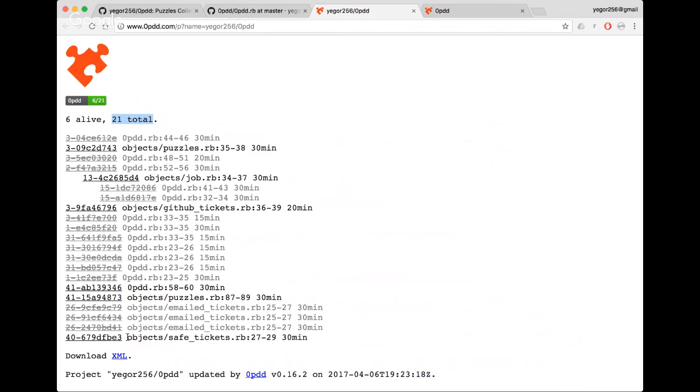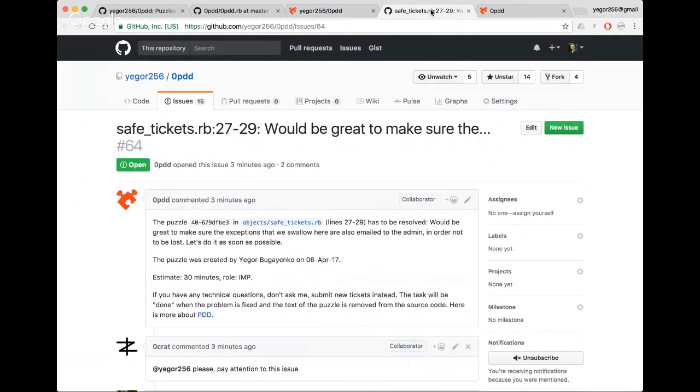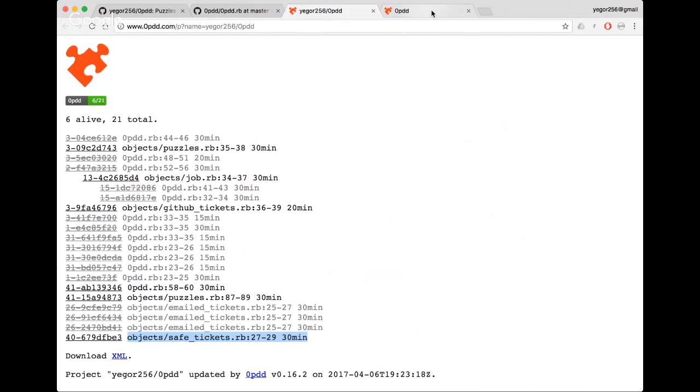This is the one. This is the puzzle we just created, and this is its name. If we click here, we'll get back to the issue. So that's the issue we just created. This report sometimes helps me. If I look at it, I can see the situation of the entire problem I'm solving.